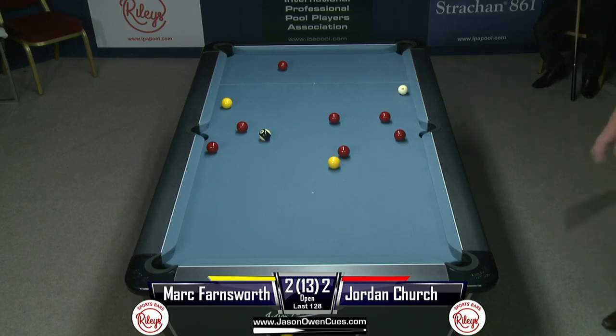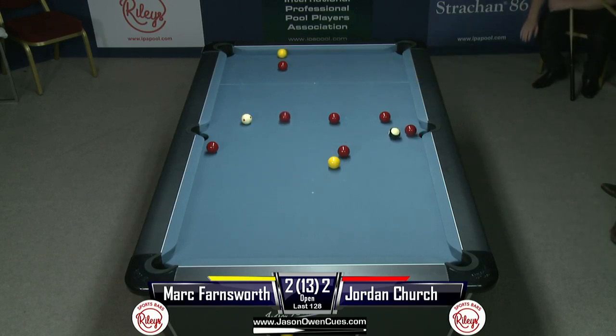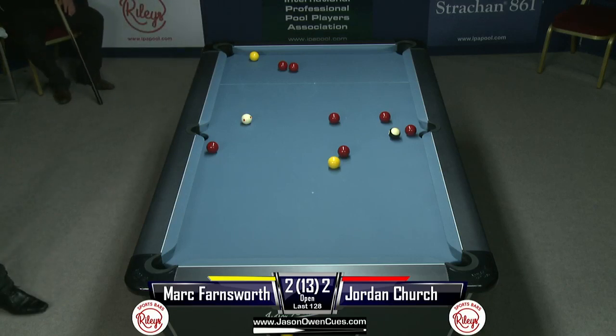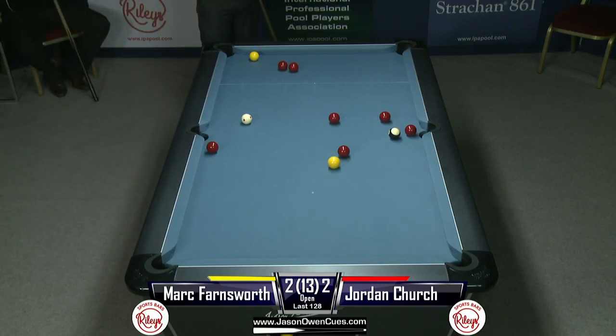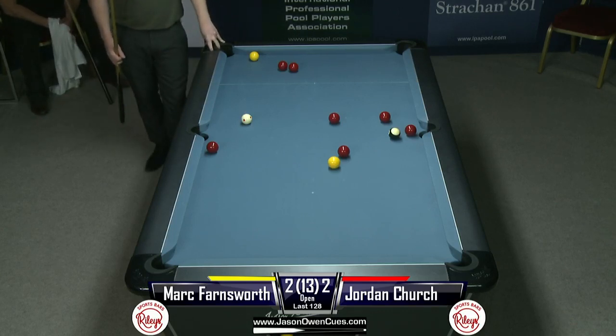A very slim chance of doubling it back up into the top right, but it'll be a very fine cut. It'll be a 1 in 20 shot. So I think he's forced into it. Yeah, he didn't cut it enough, but in doing so, he's been a bit lucky there. He's tied a couple of reds up at the top end of the table. They don't go into either pocket, so a little bit lucky there. But Jordan should be able to get control of this table.